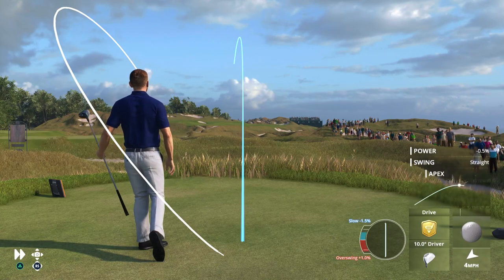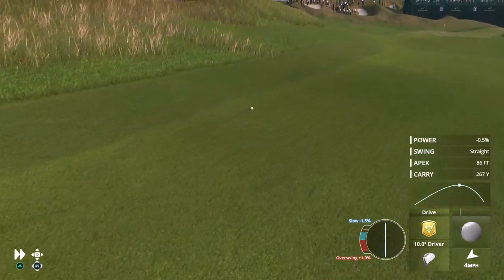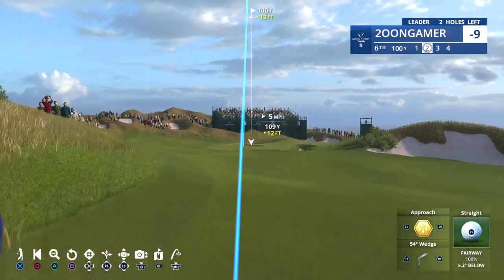That looks decent. It's gone too far left. Well, you can't walk out and drop it any better than that. Just stayed out of the first cut there. Right there, 100 yards to the hole. Iona, a second coming up.